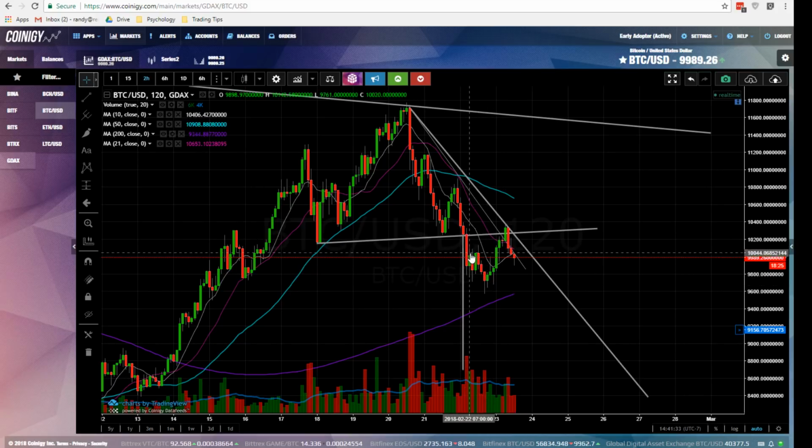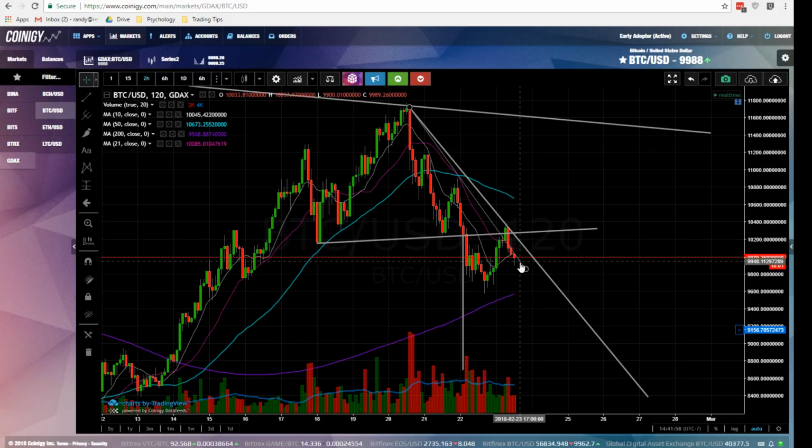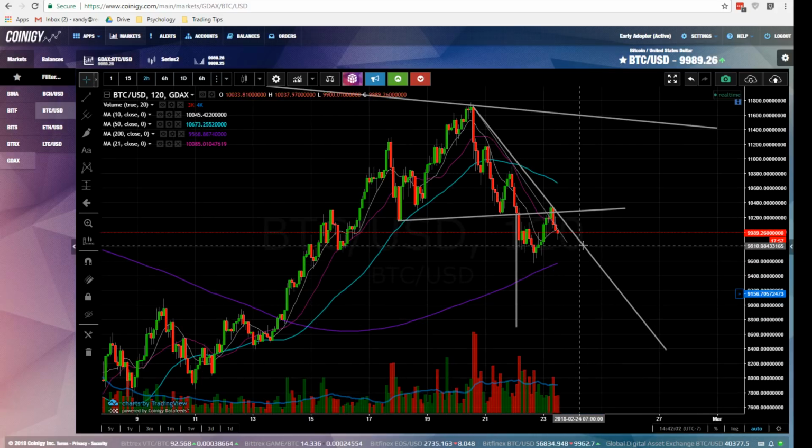Now, when you get these little areas down here, you can have a little bit of confusion, okay? So it looked like we were going to come up and test the neckline here. We did not. We actually had a lower low, which was interesting. Then we curled back up and tested the neckline overnight, actually. I'm in Arizona, so whatever nighttime in Arizona is to you, that's when that happened. Now, we failed the test of the neckline, which is good. That's what we've been expecting, and we're heading lower. So that's great. We may see a little bit of resistance here at this 200 period moving average right here.